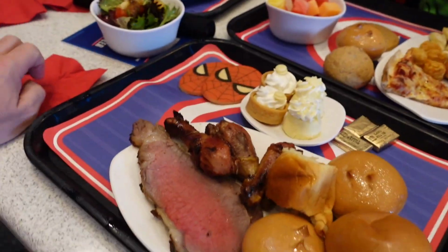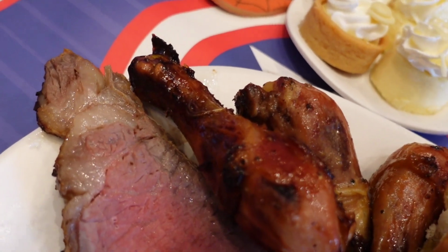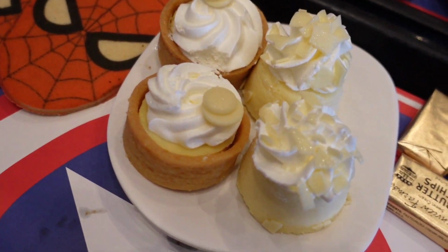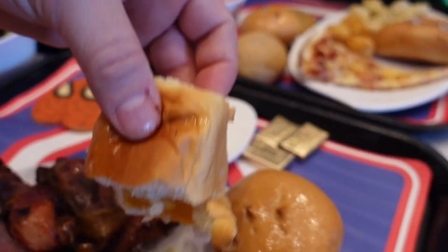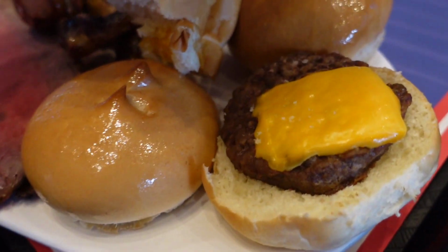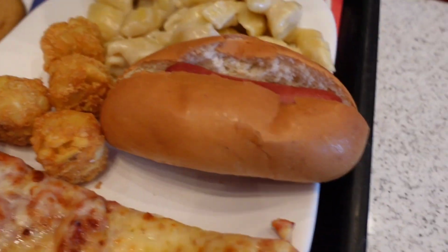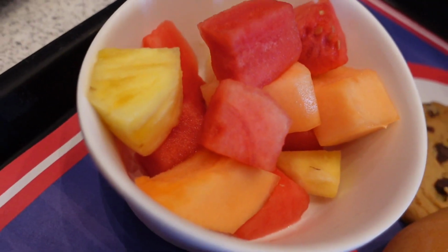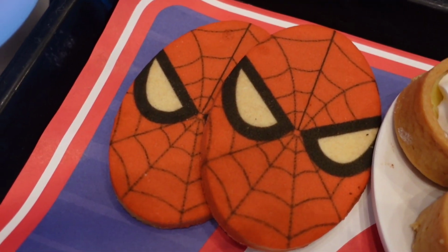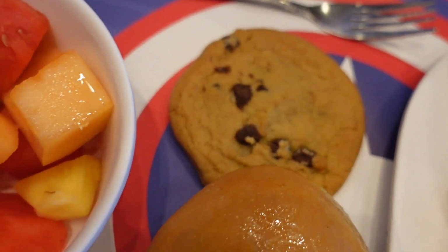That's why we're here. We got prime rib, barbecue drums, key lime and cheesecake bites, little grilled cheeses right here, rolls, cheeseburgers, cheese pizza, they also have pepperoni pizza, and little hot dogs right here, mac and cheese over here, fruit, and then we got Spider-Man cookies, and they also had chocolate chip cookies right here. We had salads, various salads.